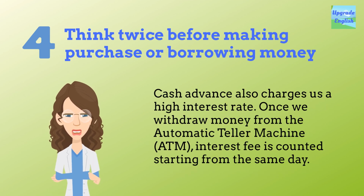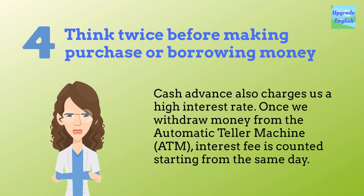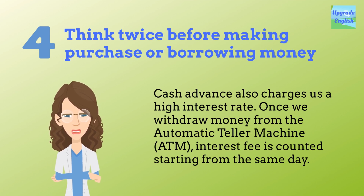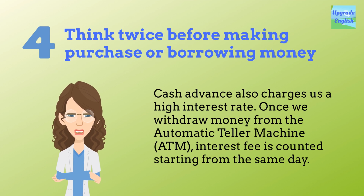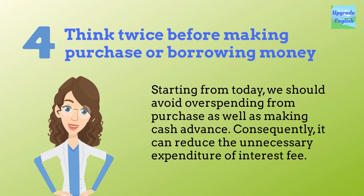Cash advance also charges us a high interest rate. Once we withdraw money from the automatic teller machine, interest fee is counted, starting from the same day. It basically involves borrowing money from the banks, with relatively high interest rate, as compared with personal loan. Starting from today, we should avoid overspending from purchase, as well as making cash advance. Consequently, it can reduce the unnecessary expenditure of interest fee.